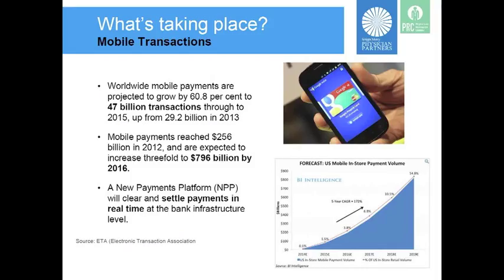So the first slide you're looking at here is some of the new changes that are going on out there. I know you've heard of some of these already. Mobile transactions. Everybody's hearing about how we can start doing things differently in buying products and services. Well, that industry, as you can see from the first bullet point there, is growing tremendously fast. Over 61% of payments, 47 billion transactions, are expected to occur on mobile devices just this year alone. That's up almost 30 billion transactions from just 2 years ago.